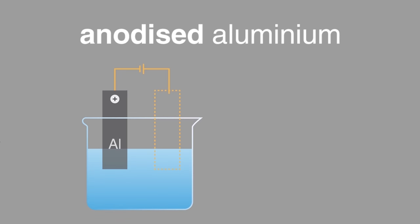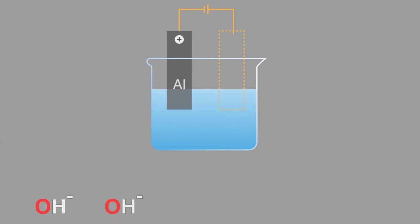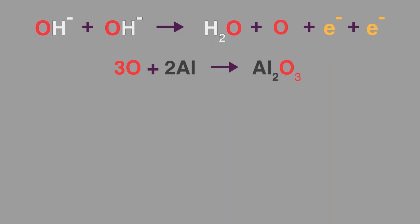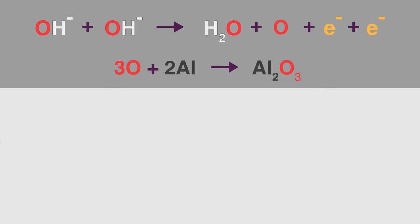You may have seen shiny, brightly coloured, almost metal-like parts of bicycles, kettles, utensils, and so on. These are made of what is called anodised aluminium. The anodising process builds up the protective oxide layer by making the aluminium the anode of an electrolytic cell containing an acid. At the anode, hydroxide ions arrive and give up their electrons, forming oxygen atoms, which then react with aluminium to build up the oxide layer.